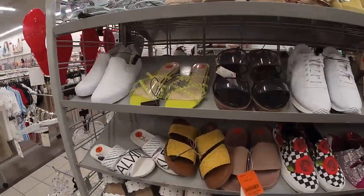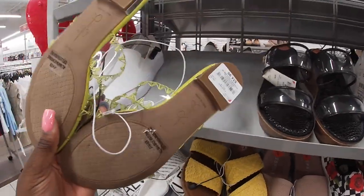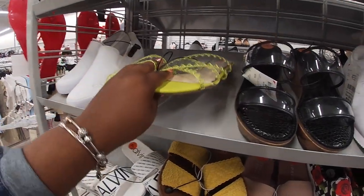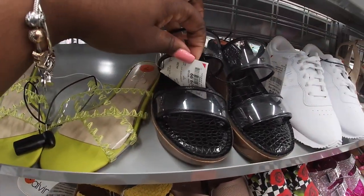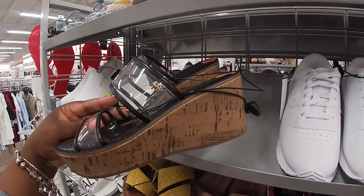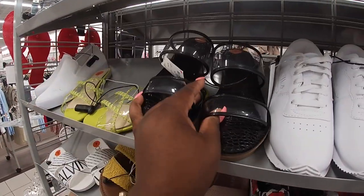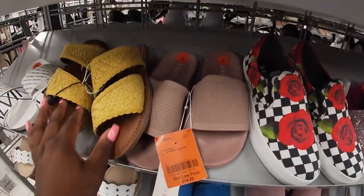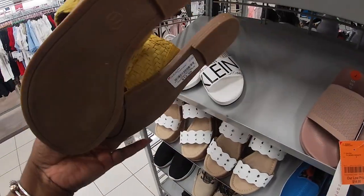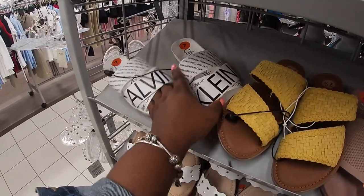Okay, let's see what kind of shoes they have. I showed you guys these shoes on my stories. These are still here. These are cute. Jessica Simpson. $24.99. What are these? $30. DKNY. E-Spirit. These are $14. These are $12. Calvin Klein are $20.